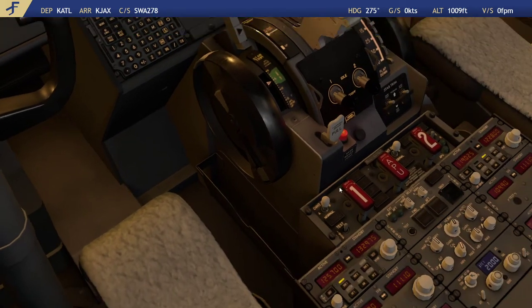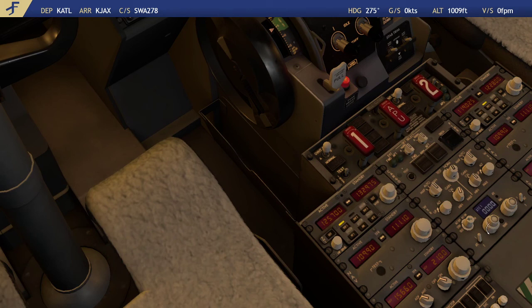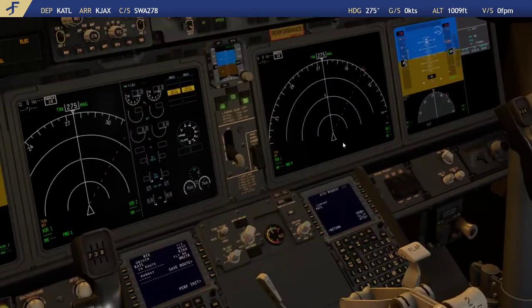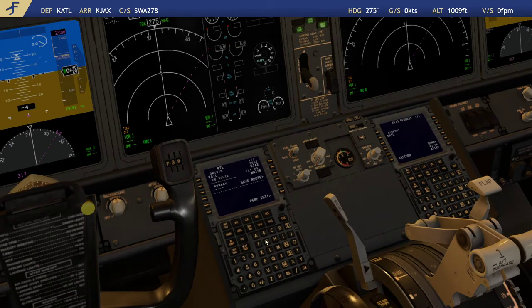Delta 4211, heavy, RNAV to NPAS, runway 26 left, clear for takeoff, thanks for your patience. 0430. And Delta 4211, RNAV to NPAS, runway 26 left, clear for takeoff. Departing. 27 right is what we're expecting for departure. And then we're taking... 121, runway 27 left, clear to land.